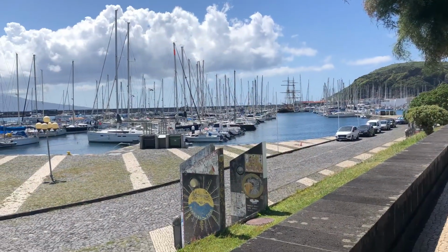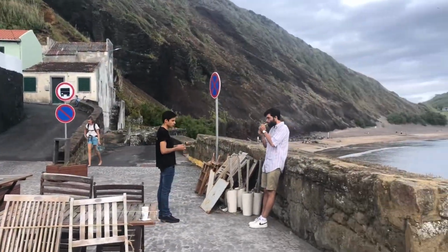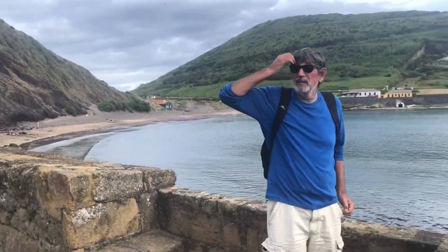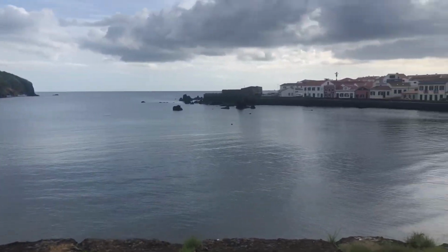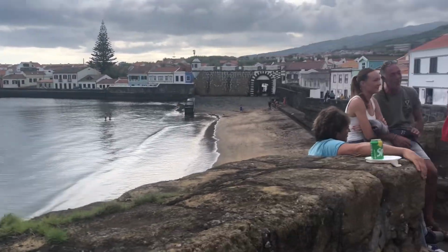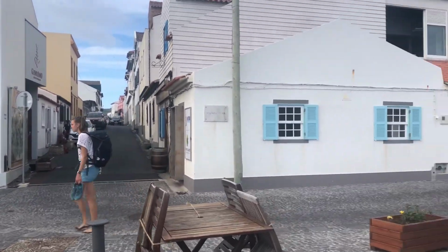And there's the marina. Right, this is the other side of the marina. We walked over and you can see it's a very nice bay. And there's the restaurant that we're going to eat at. Another one here.